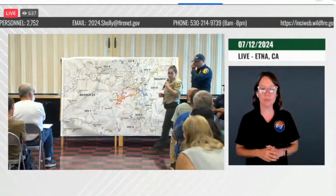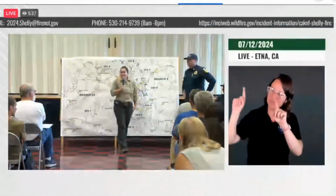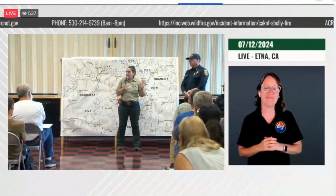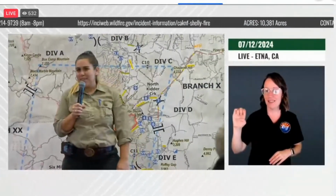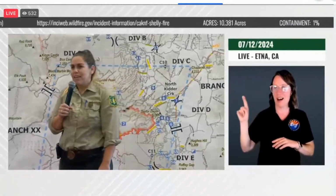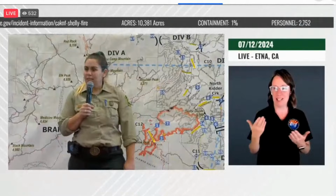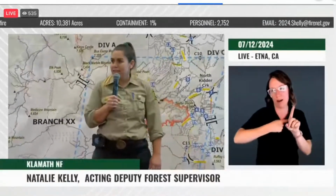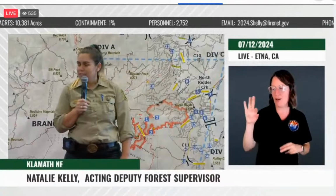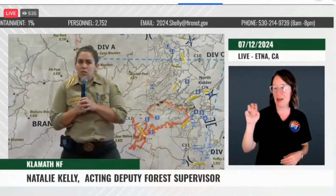I'm a little bit shorter than Forest Supervisor Chris Christopherson. So, hi everybody, I'm Natalie Kelly. I am the acting Deputy Forest Supervisor here on the Klamath, and I will be in that position for about 1 more month, and outside of that position, I'll return back to our district here in Fort Jones. So I am the ranger here on the Sam & Scott River Ranger District, and it's a pleasure to serve all of you today.